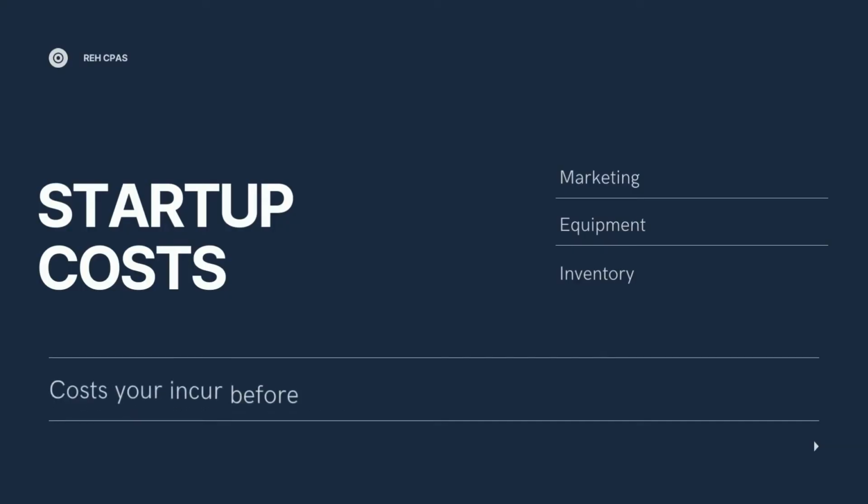Those are all the costs that you incur before the business actually starts, right? Before you open the door. So say that's like a retail store. It's all the costs that go into getting that retail store up and running, like advertising costs before you open the doors, training employees, their salaries, travel costs to look for the store location, hiring and paying consultants to help you set up the store. All these things that are incurred prior to the doors opening are what's called startup costs.